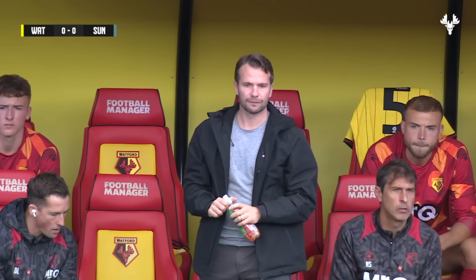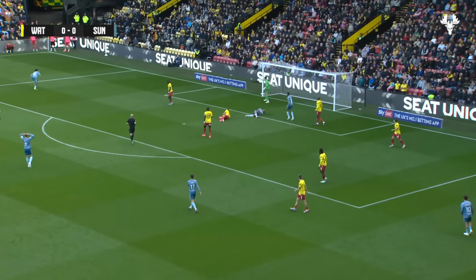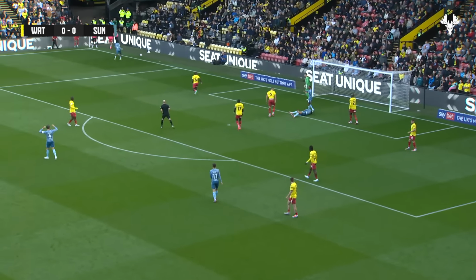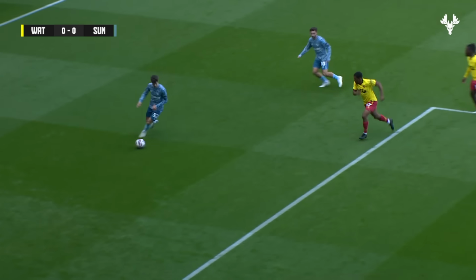Jack Bellingham. Trey Hume. Now Roberts. Hume having continued his run. He's the one that whips it in menacingly. Wasn't a bad ball either. Came at pace. Joe Bellingham just couldn't quite reach it really.